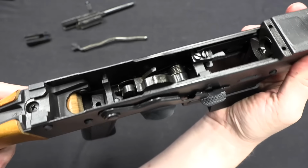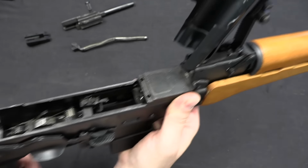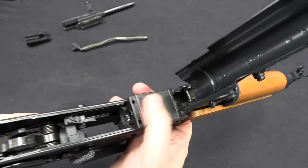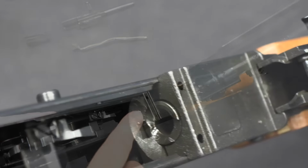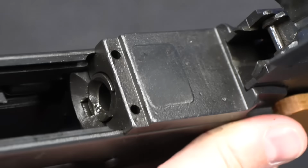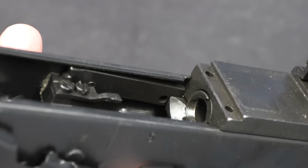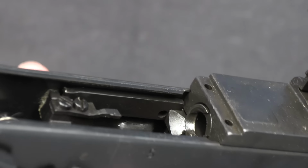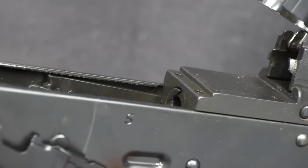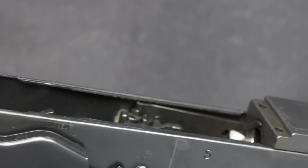If we look inside the receiver here, we have a completely standard AK fire control group, standard AK safety. The front trunnion has been redesigned to, well, basically just to be flat up here. They've machined dual feed ramps in there for a dual feed magazine to make sure that it feeds properly. And then we have over here the bolt hold open lever. So not a whole lot to show you from inside there, but the magazine will lift that up, pulling it down, drops the bolt. Obviously what's happening is this hook right here is stopping the bolt from going forward.